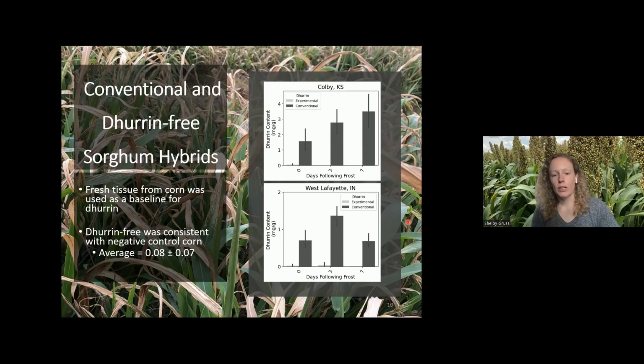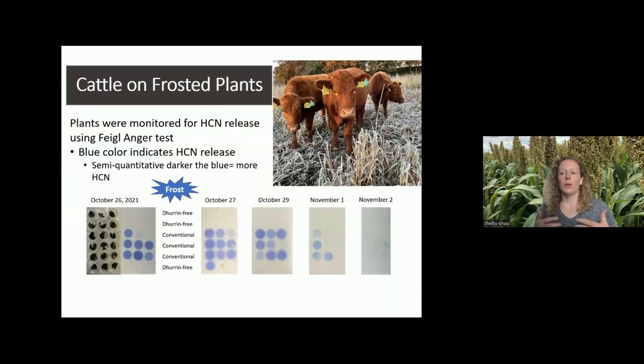But with the dhurrin-free not having a response, we were able to test this by feeding animals. Plants were monitored consistently using that test where the paper turns blue throughout time. These animals were able to graze. Our first frost, I think, was on October 26th that night, based on the timeline. And these animals were able to graze all the way throughout. I think we had them on there for another week before the forage had run out. And so we were able to show that this actually is a consistently safe option for these animals.